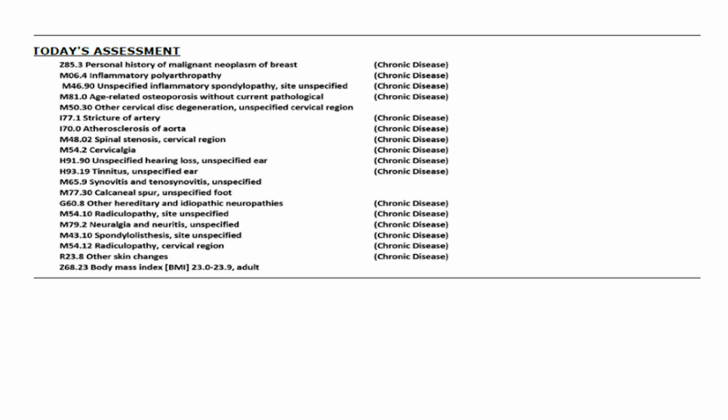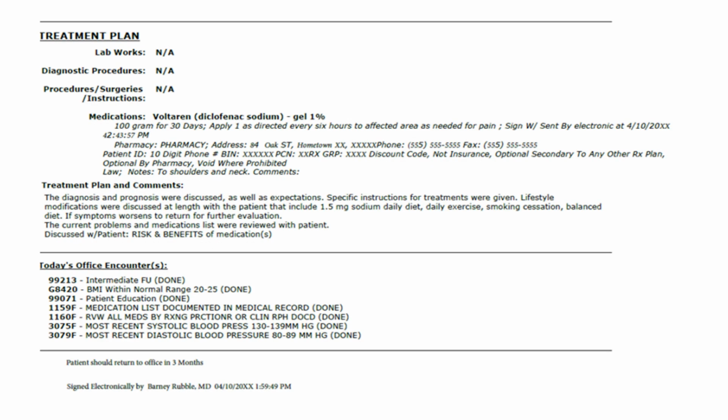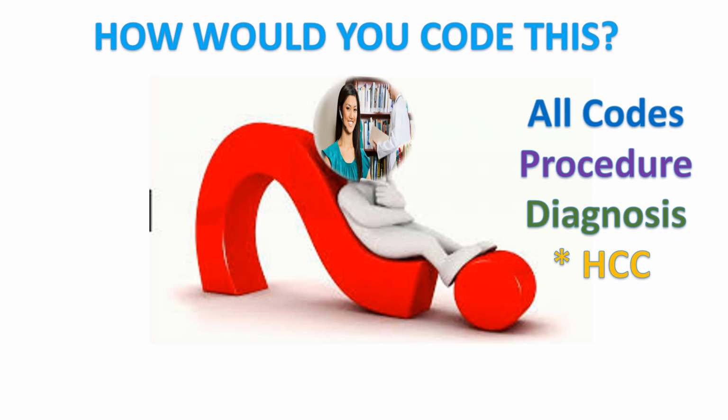So now we get down to the assessment, and there are 19 diagnosis codes here. 19 diagnosis codes, and many, you'll see, say chronic disease, which we'll discuss in a moment. But there are 19 diagnosis codes, and then we finish up with a prescription, a prescription that was apparently called into a pharmacy, but we're going to discuss that in a moment too. So, how would you code this chart?